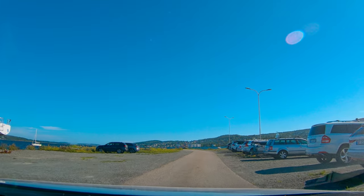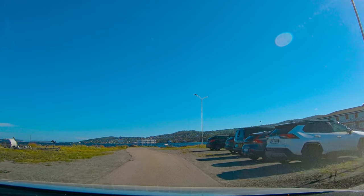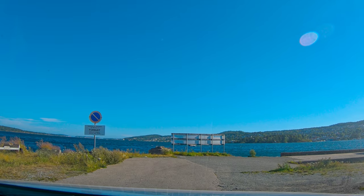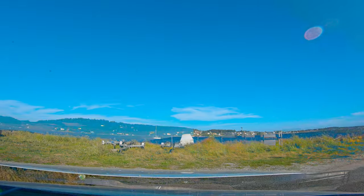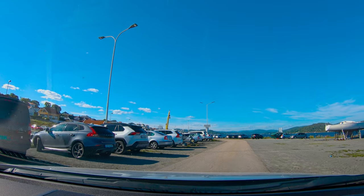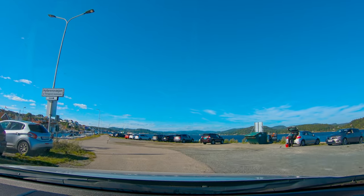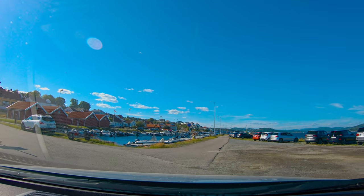Visitors can embark on leisurely walks or hikes along the island's trails, taking in panoramic views of the fjord and enjoying the serene atmosphere. The island's proximity to Brevik allows easy access for travelers wishing to explore both the town's maritime charm and the tranquility of Sylterøya's coastal landscapes.